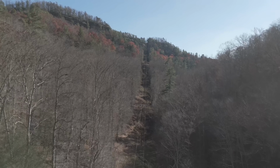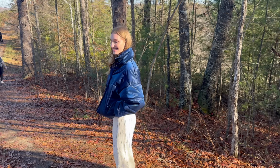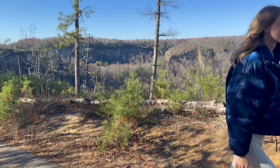Right now, I'm at the second place. I'm going hiking. I'm on a Sky Bridge trail. A trail is a rough pathway through the wilderness or through the forest. I'm walking on a pathway to get to my destination.